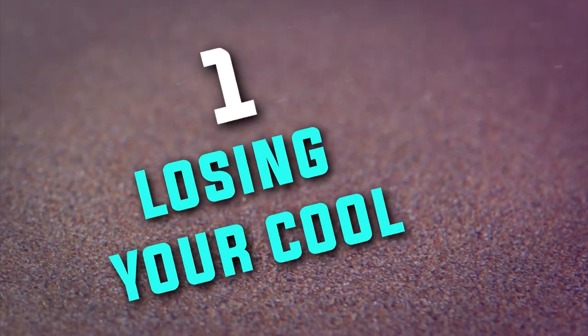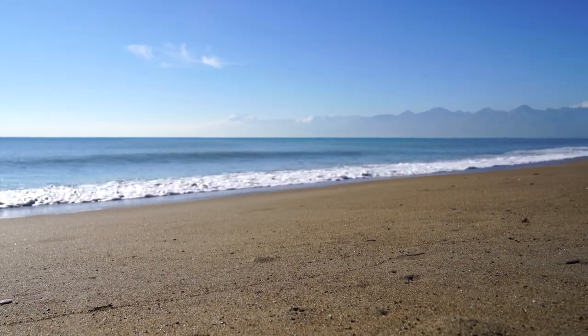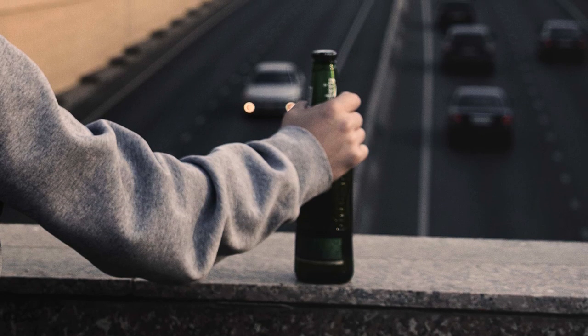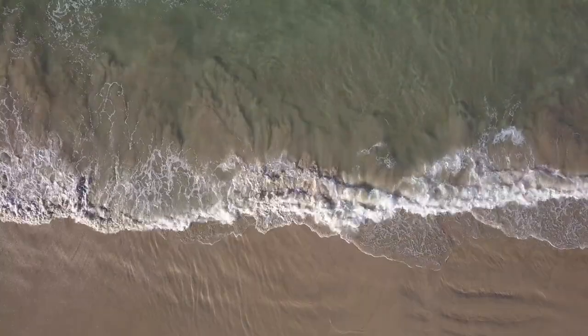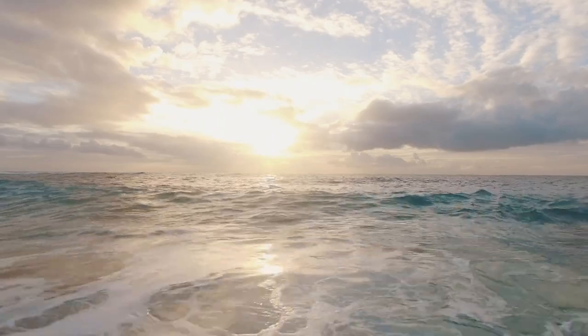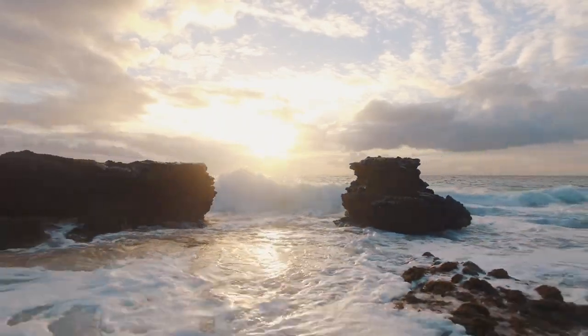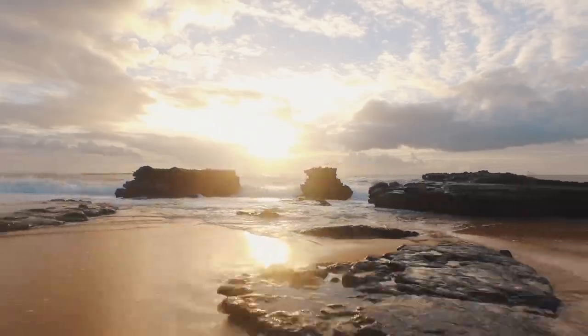Number 1. Losing your cool. One day you wake up on a beach without any memory. Yes, hangovers like that do exist. With nothing in sight, you feel very hot because the sun is just above you. This beach is far from a vacation. The temperature skyrockets to 110 degrees Fahrenheit, and even the shade inside the shack is too hot to handle.